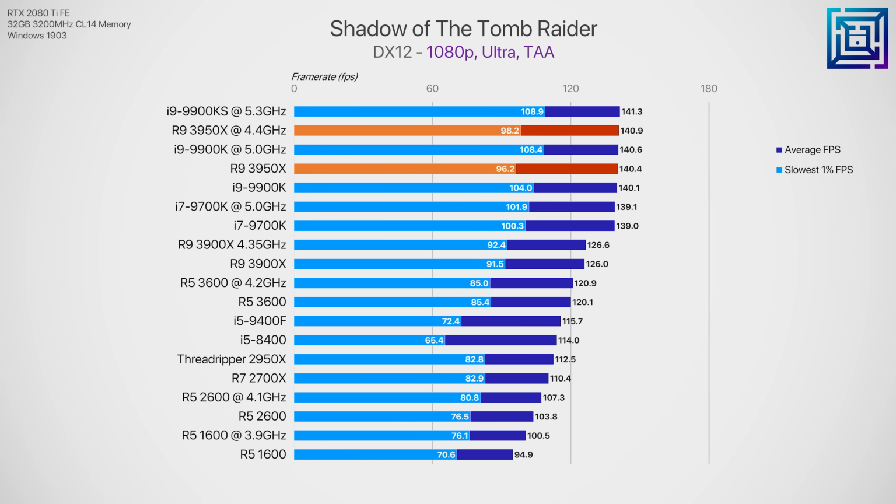Alright, but what a lot of you want to know is, can this thing actually game? I mean, AMD are marketing this as both a production workhorse and a high frame rate capable CPU, and the answer to that is yes. Here in Shadow of the Tomb Raider, for example, we're about on par with Intel's 9700K and 9900K on average, with the lowest 1% of frame rate about 10% behind.